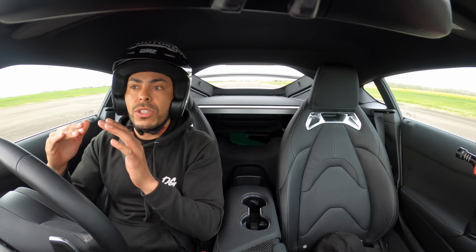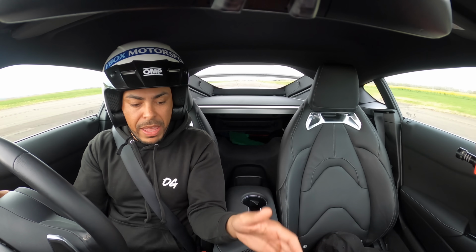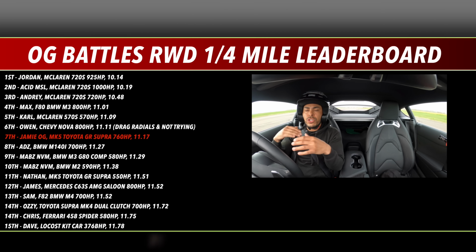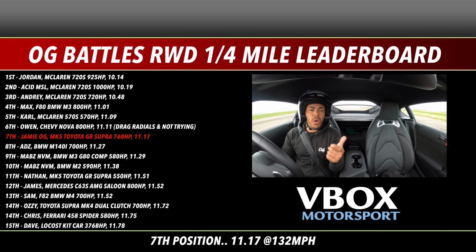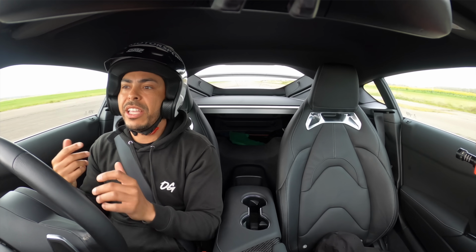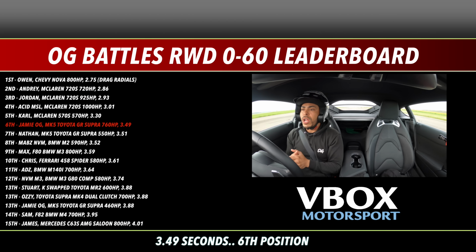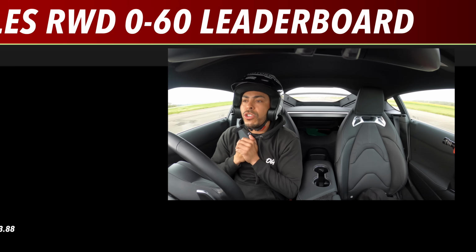And this is the map below top, so this is map 3 or 4, which I only believe the actual reduction is not power, it's torque. So 11.1 whatever it is today. I'll put up the leaderboard because I am on the OG Battle test grounds in the car on my own and see where we rank on the rear wheel drive leaderboard. And yeah man, on to the 100 to 200s.